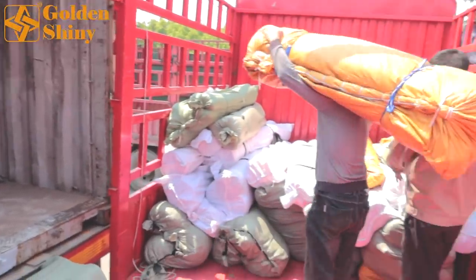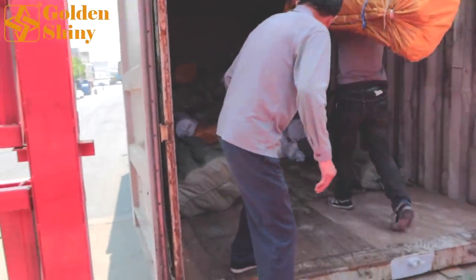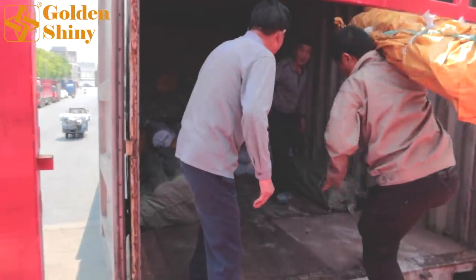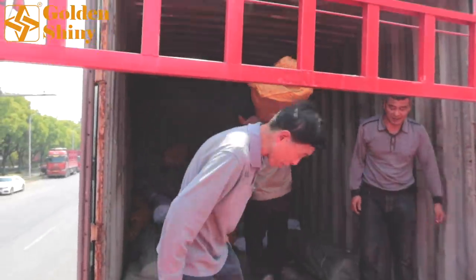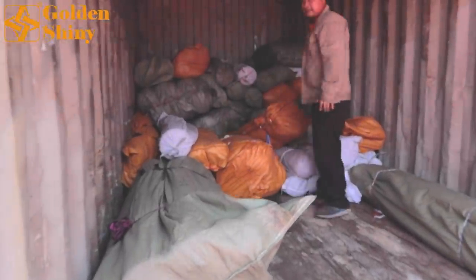After we load these, we will put in other products which customers purchased from the EU market. Those goods are pretty light, so we have to put them on the top, not the bottom. The bottom is always the heavy fabrics, like those.